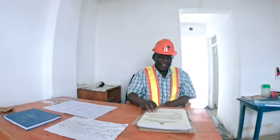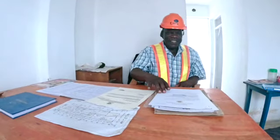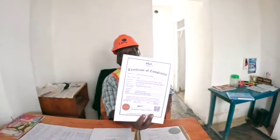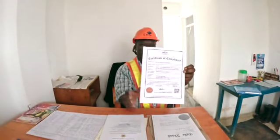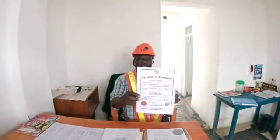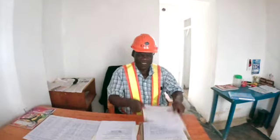Once the approvals are given and everything is in order, we go to NCA. NCA will give us a compliance certificate. This certificate says that you have passed through the whole procedure of construction, you have applied for everything, and you have qualified to start construction.